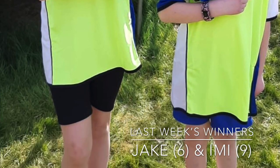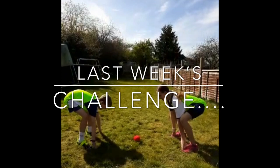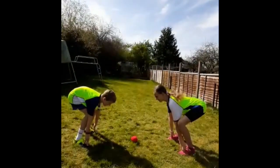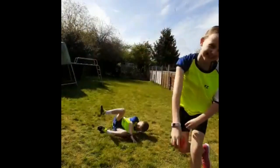Remember Imogen and Jake? Well, they've been doing loads more practice as well. Here's a little bit of what they've been doing. Toes, head, shoulders, knees, toes, shoulders, cheeks, snatch. Yes!